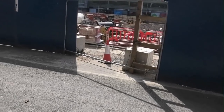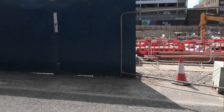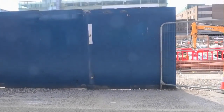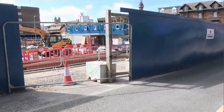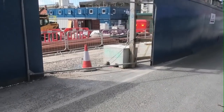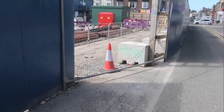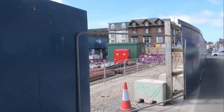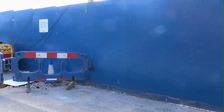A very good morning to one and all. Now, this time last week, the blue panels that you are looking at were moved inwards closer to the build because it allowed more space for passing vehicles and the heavy plant machinery that is expected here. And as you can see, the blue panels have now all been replaced. They weren't here last week.